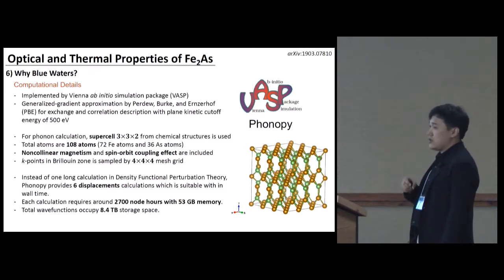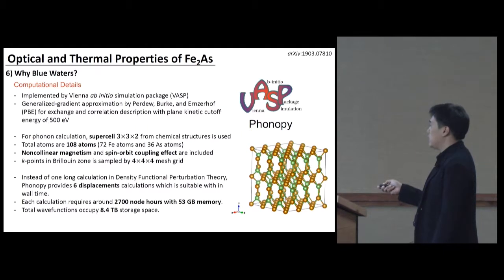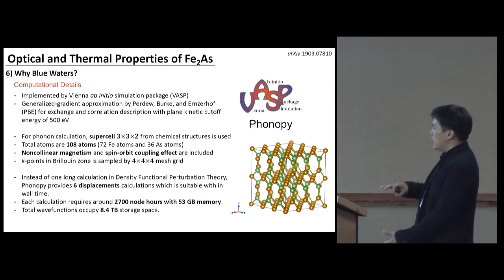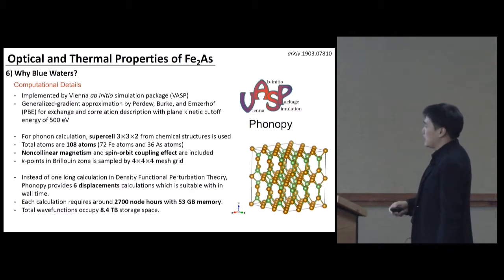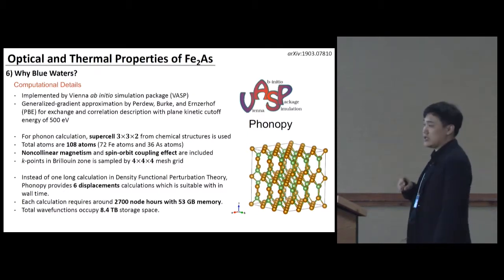For this calculation, we implemented the phonon calculation with 3x3x2 supercells. Still, we need to include magnetism for the phonon calculation. So we use non-collinear magnetism with the spin-orbit coupling, using these huge supercells. And we also need to calculate the six displacements for the whole phonon q-space calculation. So this calculation required large computational resources, so we used Blue Waters to study this project.